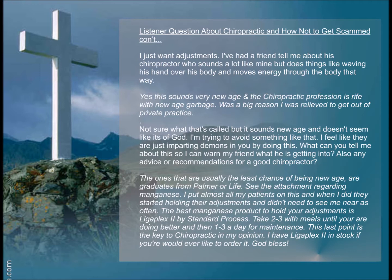Anyway, going back to the letter, she says, not sure what it's called. I guess the waving his hand over the body, moving energy around. Not sure what it's called, but it sounded new age, and it doesn't seem like it's of God. And again, there are so many new age techniques that you can incorporate into chiropractic, that you can incorporate into massage. I mean, you name it. And then there are these machines that are even new age now. I mean, just crazy stuff. So yeah, it's like a minefield. It's like the world is a big minefield, and you're trying to navigate it.